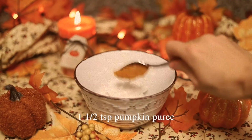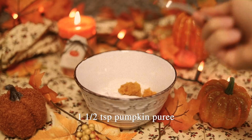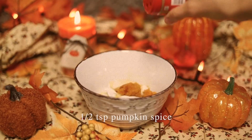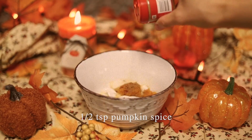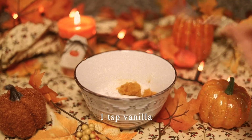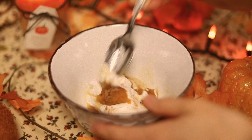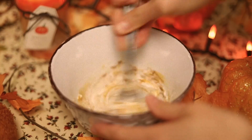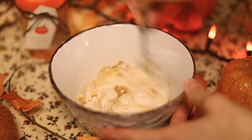Next, I added 1.5 teaspoons of pumpkin puree, 1 tablespoon of maple syrup, a half teaspoon of pumpkin spice, and 1 teaspoon of vanilla. Then I just mixed it together by hand, and this alone was so incredible. It tasted like some sort of pie filling.